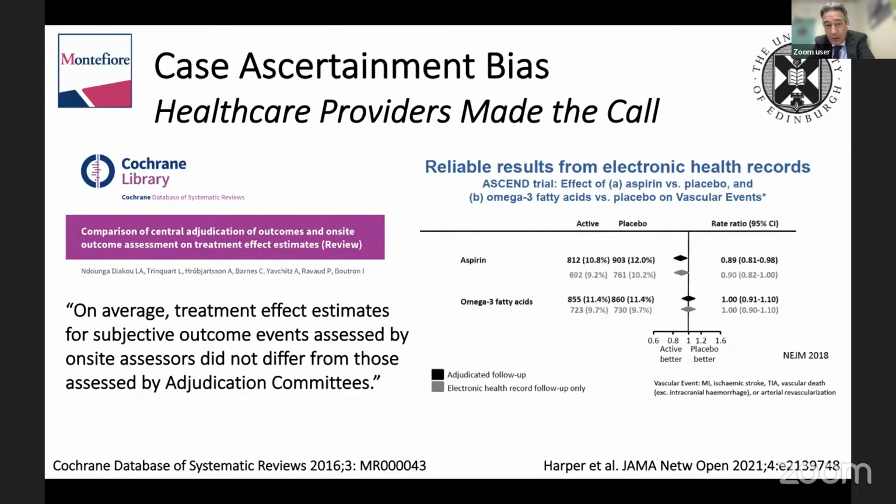In the SCOT-HEART trial, we used routinely collected health records data. These people were not the people recruiting into the trial. These weren't even in-site investigators. This was the National Health Service telling us whether the patients had or had not had a heart attack. So in some senses, to me, that's the gold standard. If you introduce a new treatment into a healthcare system and the healthcare system sees more or fewer myocardial infarctions, then surely that's what you need to know.